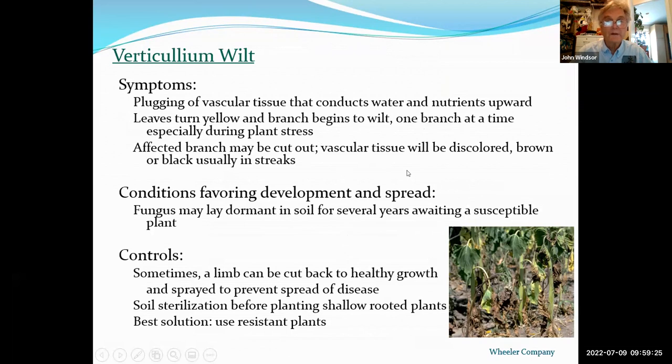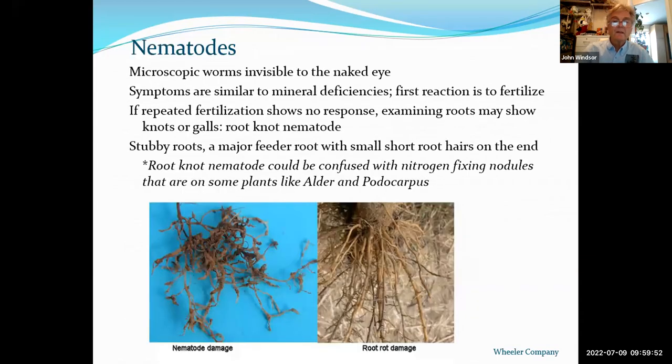Okay. Now, verticillium wilt, this is real common on the camphor trees. Fortunately, it doesn't affect too many plants. So unless you have a camphor, you might not ever see this. And sometimes the results look just like a root rot. And once again, excessive moisture is typically the problem. But I think during this drought that we're having, we probably won't have quite so many of these diseases.